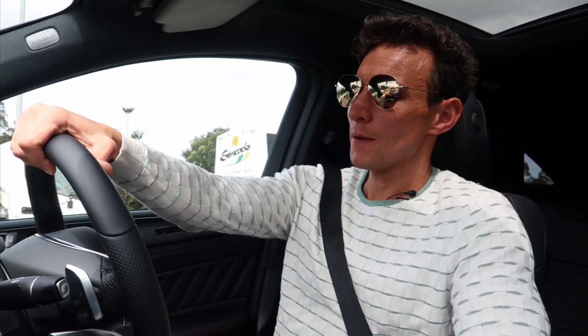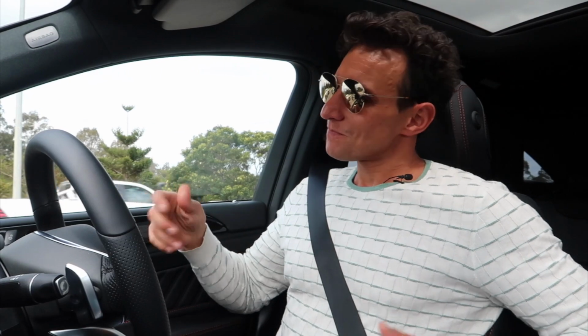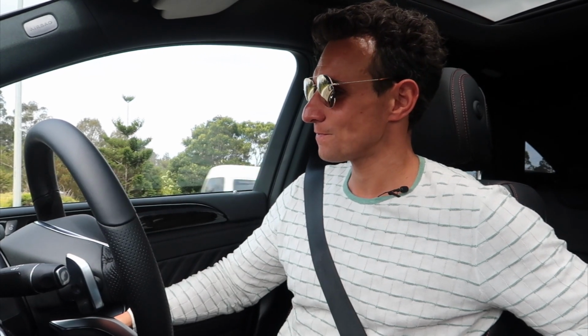The boot is massive. It's not as big as the wagon, obviously, but what do you want? The extra boot space, or do you want the sleek aerodynamic look? That's for opinion. I'm not sure. My dog will tell me otherwise, but this looks sensational.